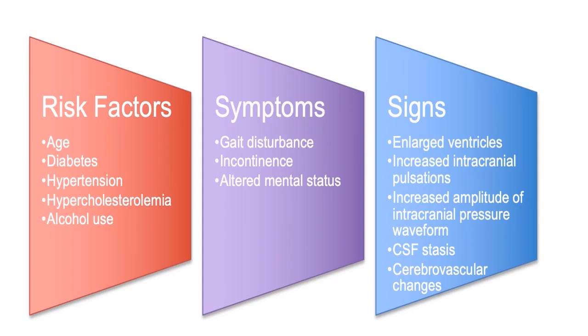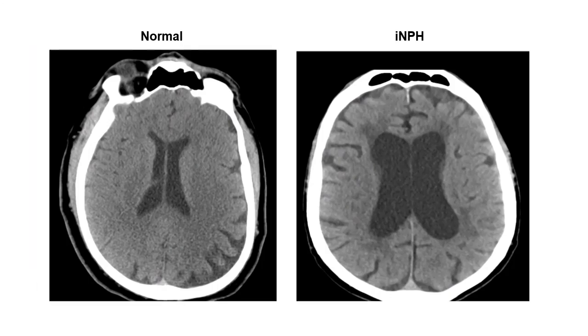Abnormal signs observed in INPH patients include enlarged ventricles, increased amplitude of intracranial pressure waves, ventricular CSF stasis, and cerebrovascular changes. Radiographically, patients with INPH are noted to have enlarged cerebral ventricles.